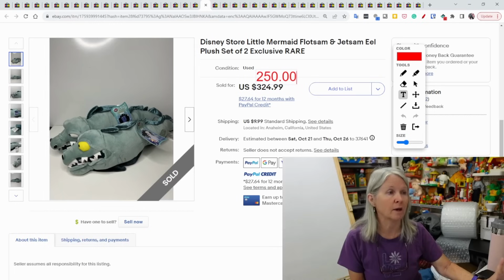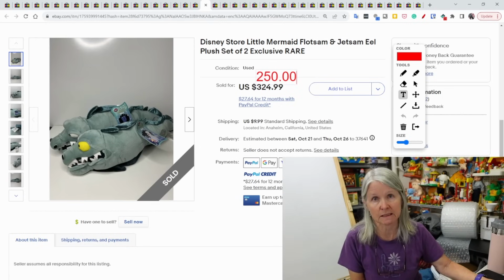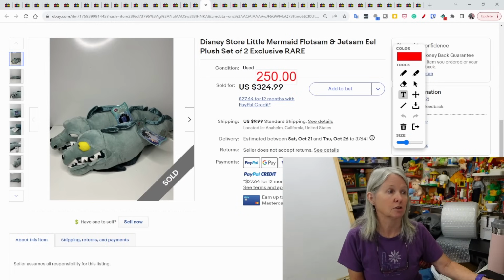Google, WorthPoint if you have it, because I saw lots of examples of stuff that sold for way less because people aren't checking their comps. They're just listing them. I've not seen these guys before either. This is from Little Mermaid. It is Flotsam and Jetsam the Eels. Set of 2 plush, $250.